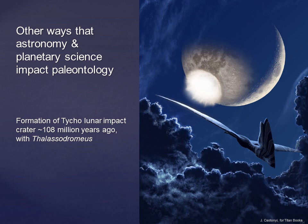And this happened about 108 million years ago, which can be determined by counting the craters on the moon and determining the number and distribution of the sizes of the craters to estimate the age. So 108 million years ago, you would have had dinosaurs and pterosaurs, and they would have seen this impact happen on the moon, which would have been an incredible thing to be able to see.